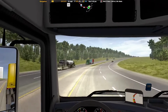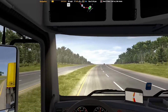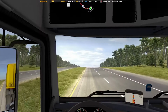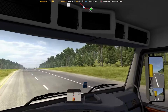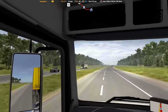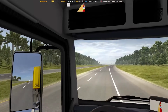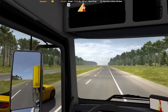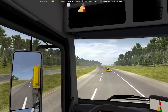That actually makes me wonder, in that sort of situation where you do get towed somewhere, if that counts as a rest period, or if that counts as time on your day anyway. I should probably be in the left lane here. If that counts as part of your work day or not. Now, for the purposes of American Truck Simulator, it has counted that as part of my driving day, so I've got about 4 hours to go.